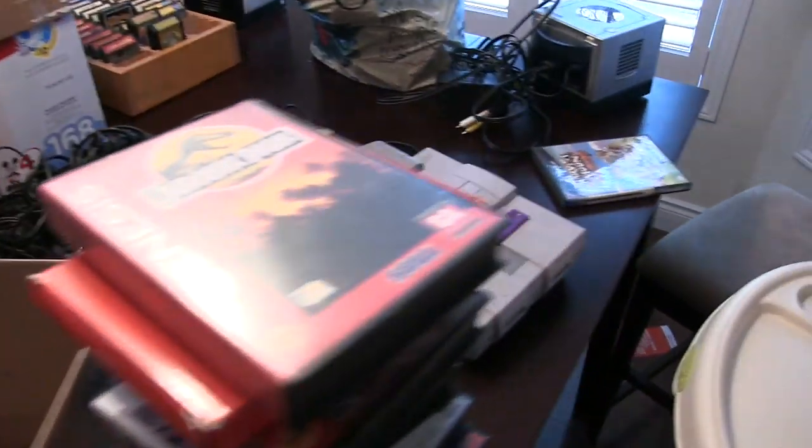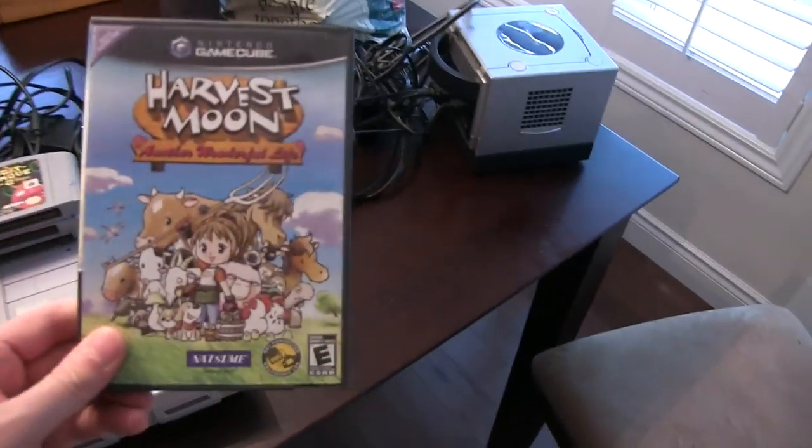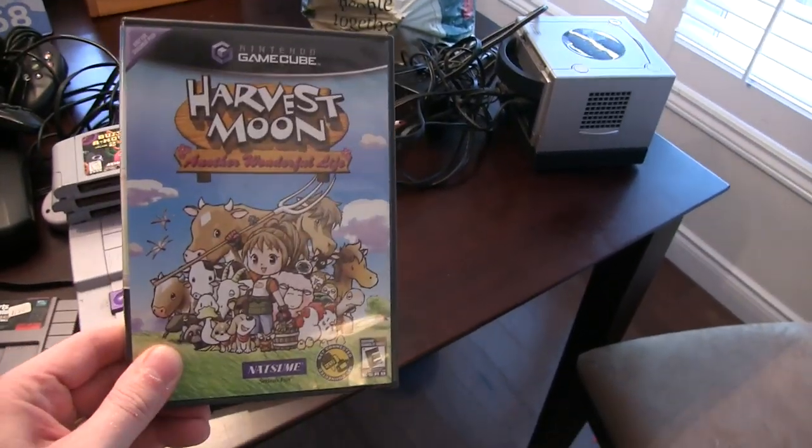Just another quick pickup here. Picked up Harvest Moon: Another Wonderful Life. I'm not sure if I have that one. For $3. Complete.